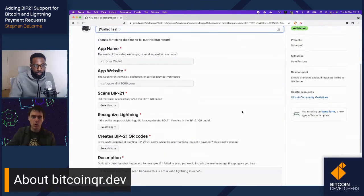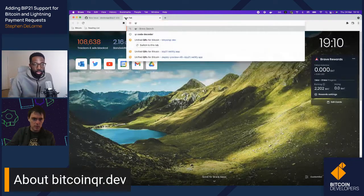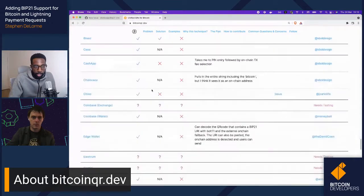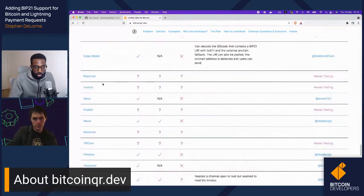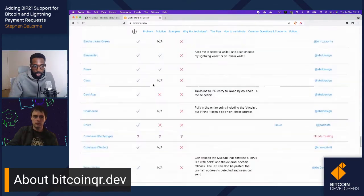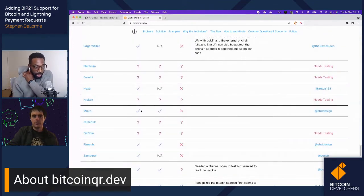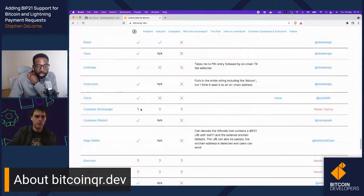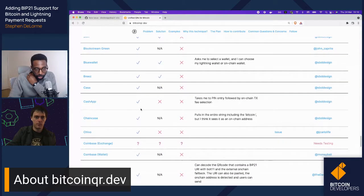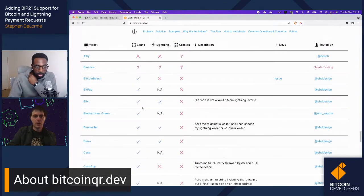Obviously, Phoenix is already on the website, I think. Let me see. Yeah, it is. So if we go to the table at the bottom, they're in alphabetical order. Phoenix is here. It's already tested by yourself, and it's got support for BIP21. Interestingly, most of the ones that don't, from what I can tell, are exchanges. I guess some of the exchanges haven't actually been tested. Exactly, we've got question marks for those.